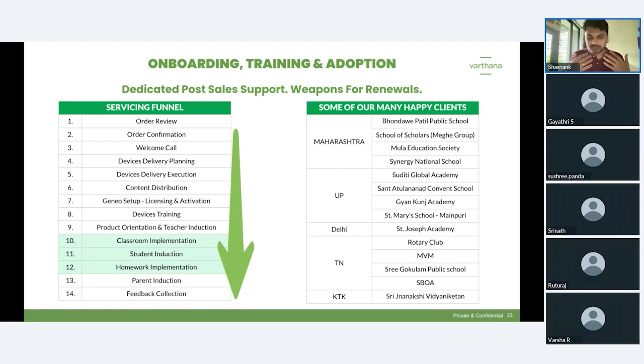And see, all of us are in business, and we also want to keep serving all of you for the next 100 years. And why would you work with us for 100 years? Only if we provide you a great service. So we are very clear on that. There is a 14-stage funnel on which we have our servicing.